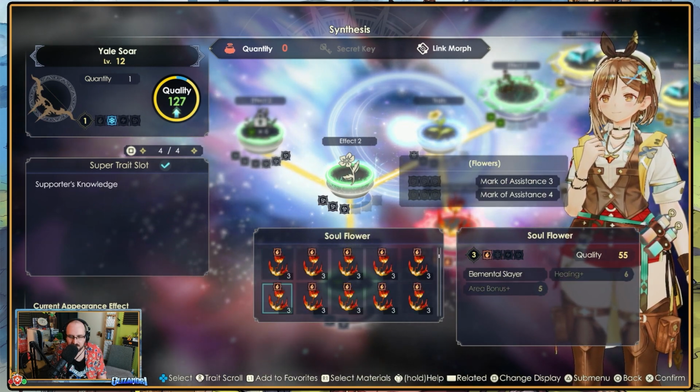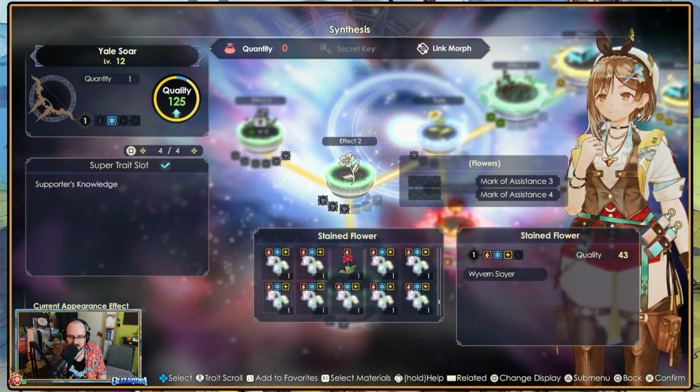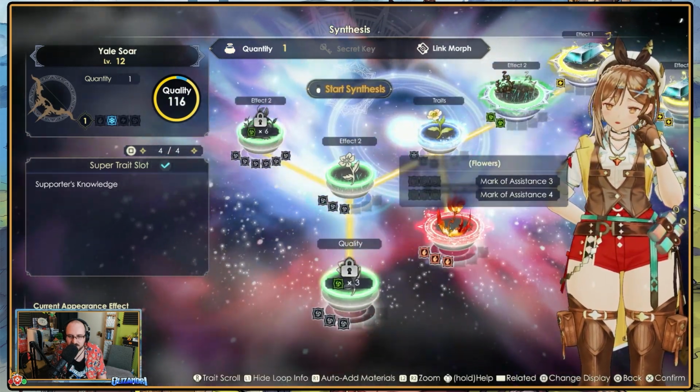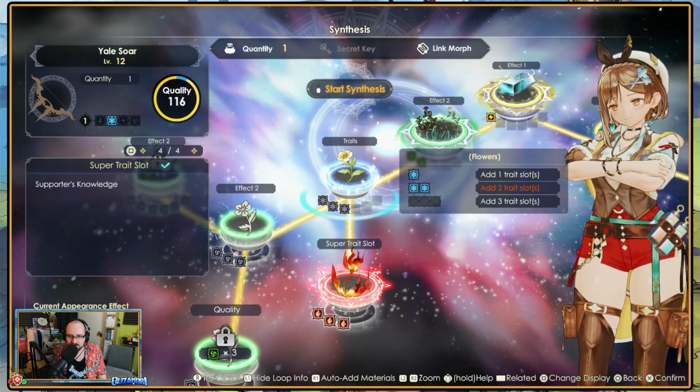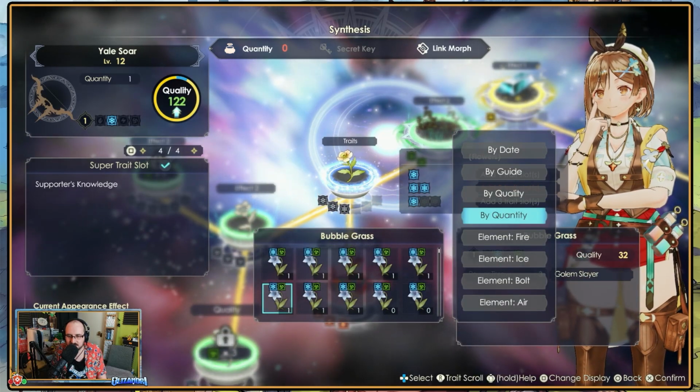Oh, I guess I don't have a lot of flowers that are green. Oh, lovely. Bubble grass is kind of useless. I do have flowers that are blue, though, so I can get the 4th trait.